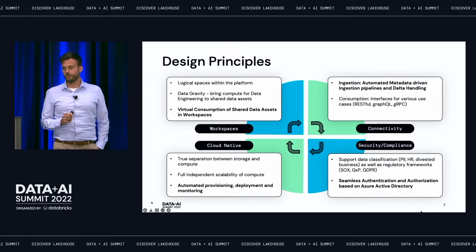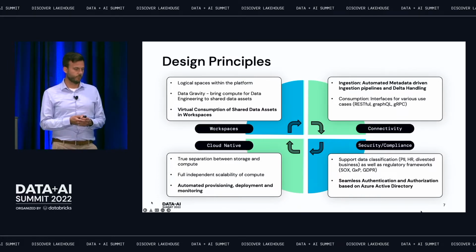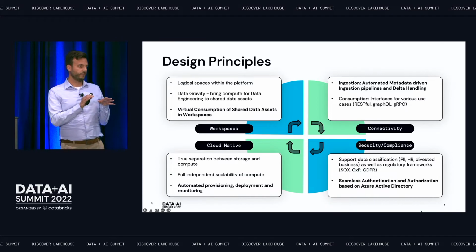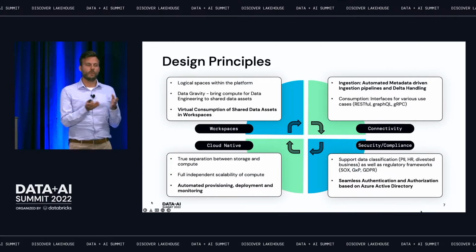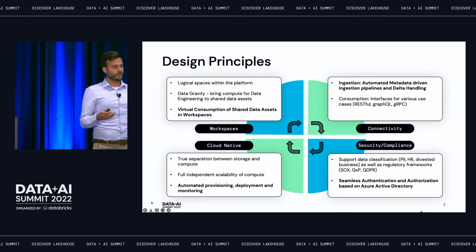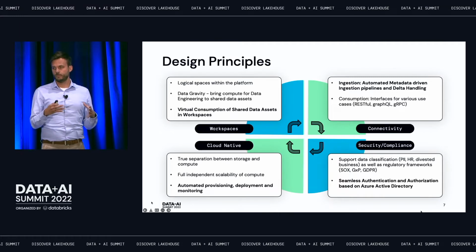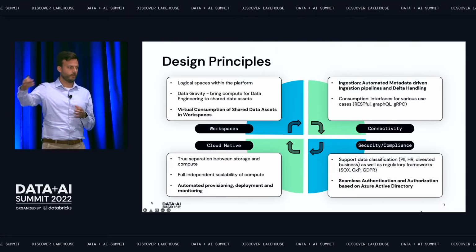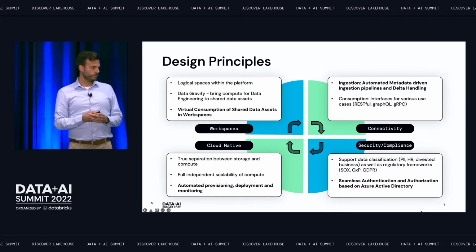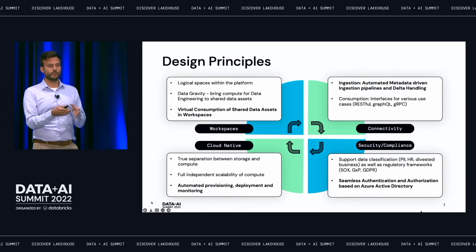So what he will show in the cloud native area is this feature of automated provisioning, deployment, and monitoring that we implemented with our cloud platform. The probably a little bit more interesting piece is the concept of workspaces we introduced. Workspaces are for us logical spaces in our cloud platform where project teams or application teams can come in and do their job without disturbing others in another workspace. And the entire idea of that is to keep the data gravity on our data platform so that we really avoid that someone needs to replicate the data to another warehouse, to another platform, to his application. But these guys can just do the job right on our platform in their workspace. And the interesting part that Nachman is also going to talk about is that we allow for a virtual consumption in these workspaces of our centrally managed data assets, and we call that shared data assets.